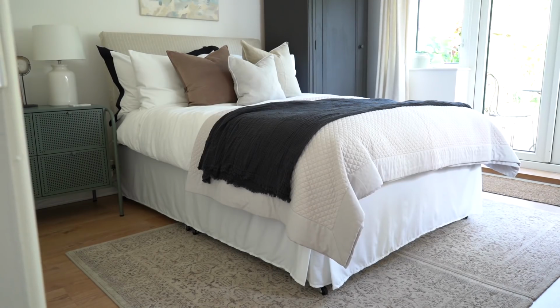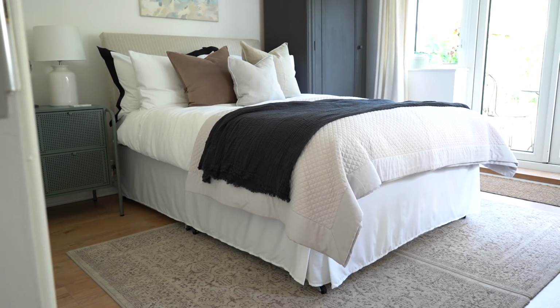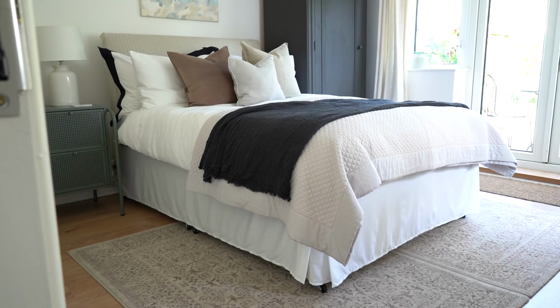Moving to the side here, the first item that I actually got for the room were the rugs, which I'm currently standing on. And I believe they were £5 each, so £10 for the both of them. And it brought me into that theme again, kind of that neutral black and white colour.